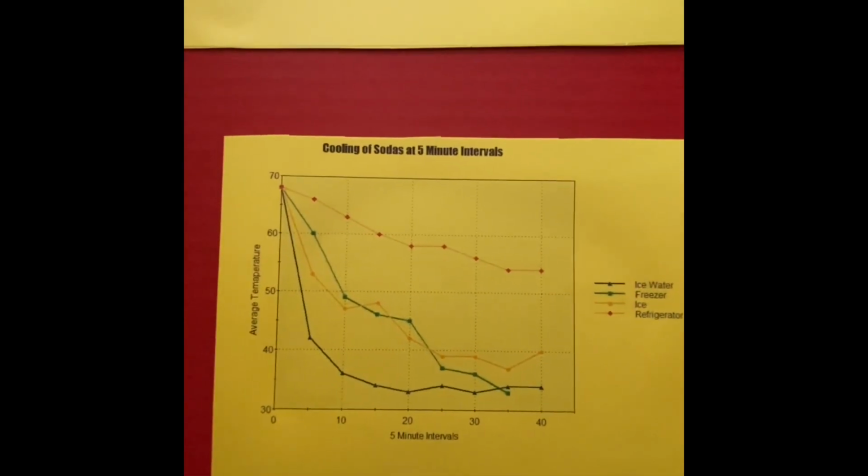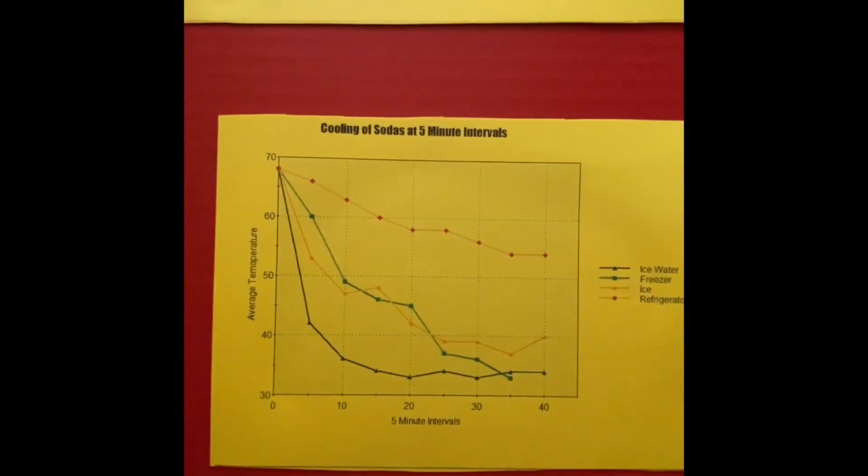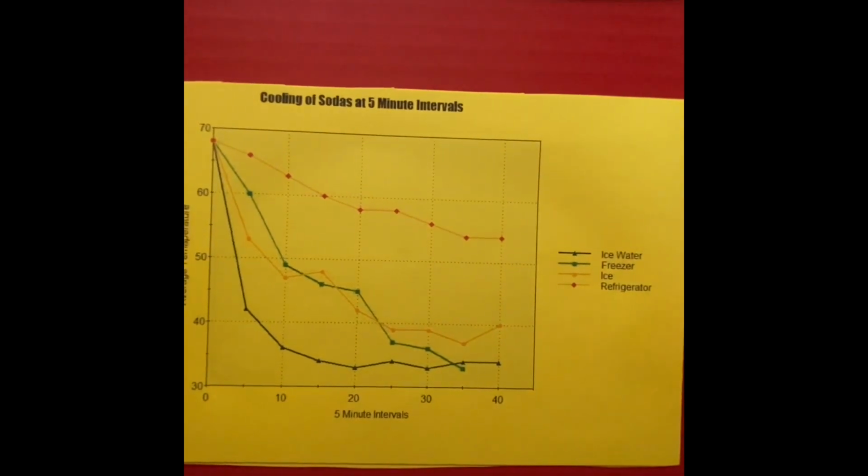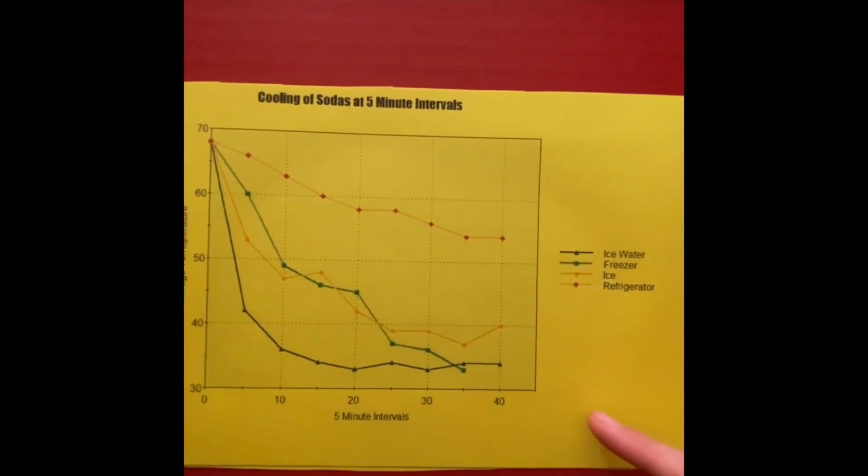And as you can see in my graph below, the refrigerator was definitely the slowest to get cold. And the ice water was definitely the fastest, but at the end, the freezer caught up with it a little bit. But the ice is very inconsistent, so it kept going up and down.